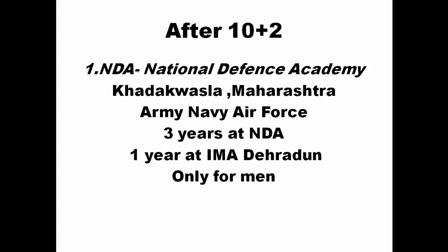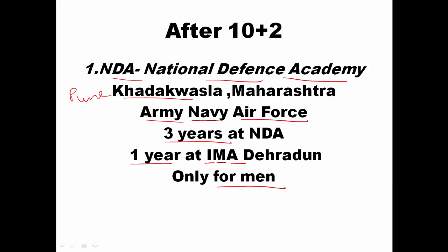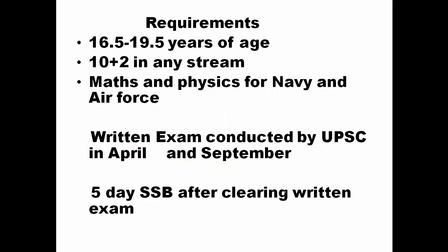Right after 12th class, you can directly join National Defence Academy at Khadakwasla in Maharashtra. This is near Pune. So it is one of the only academies in India which has the training for all three branches, Army, Navy and Air Force together. After joining NDA, 3 years of training is done at the Khadakwasla campus, and the last 1 year training is at Indian Military Academy at Dehradun. So this is only for men, the Army NDA entry.